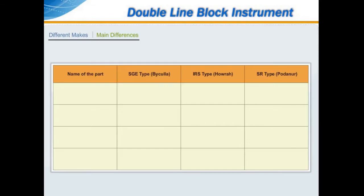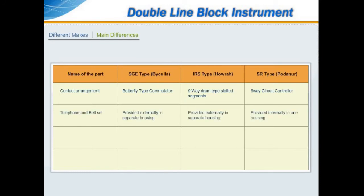Differences between the three types of DLPIs are as follows. Contact arrangement of bipolar make has a butterfly type commutator. Contact arrangement of Howrah make has 9-way drum type slotted segments commutator. Contact arrangement of Bodenur make has a 6-way circuit controller commutator. Telephone and bell set of bipolar make and Howrah make are provided externally in separate housing, whereas telephone and bell set of Bodenur make is provided internally in one housing.